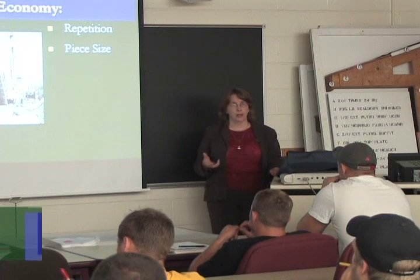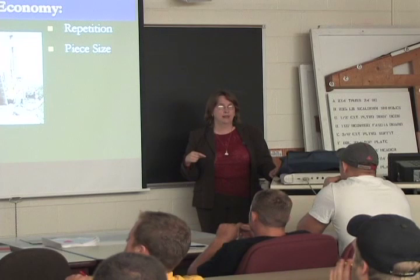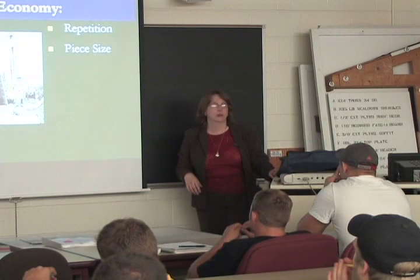If you start getting bigger pieces than that, you have issues with the precaster having to have cranes in his yard that are big enough to pick up the pieces. You'll have to have special permitting to get it on the highway. So there will be issues that will come around with that.